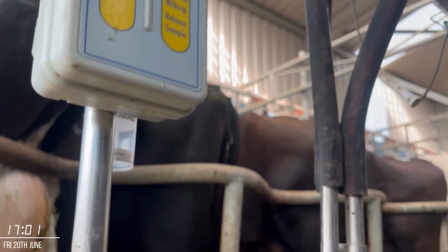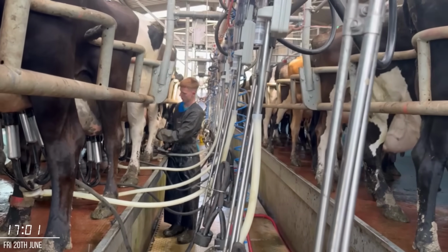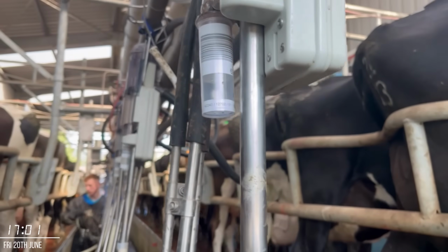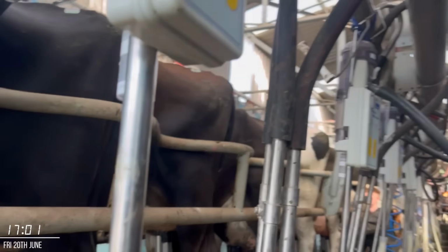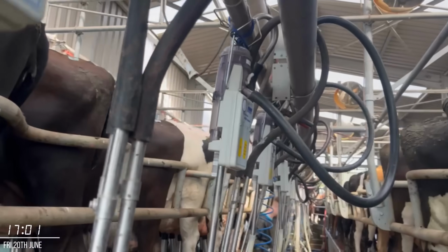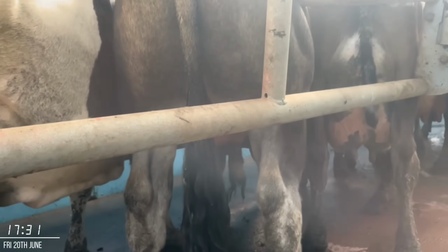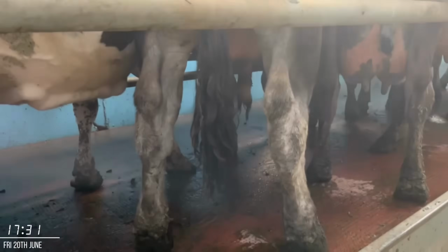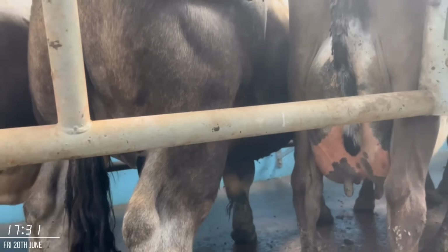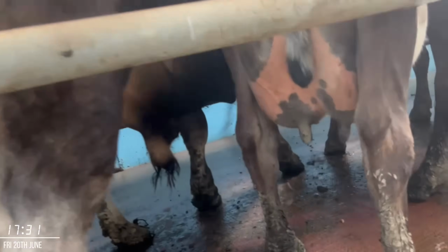So, second milk recording of the year is a go. Fionn is going to put on the units, take on and off the units. I'm going to swap out the milk sample bottles and record the cow numbers. Drake has followed a cow into the parlour, so he's standing eating meal now. He's in about half a minute, maybe a minute at this stage. All calm so far, fingers crossed.